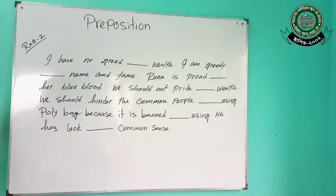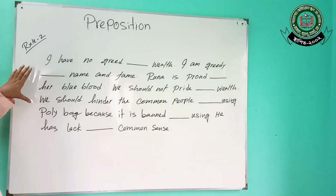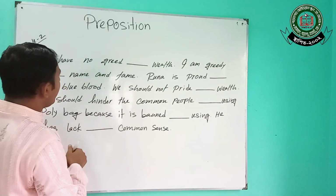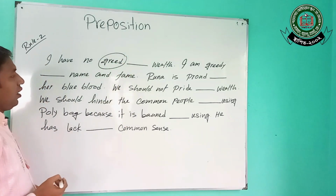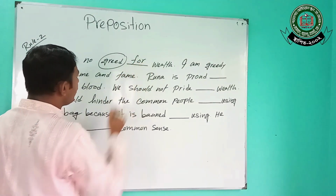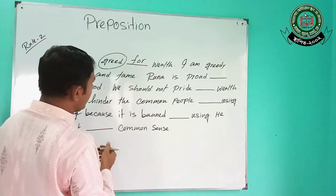Now we will solve this example. This example is based on rules number 1. I have no grit. Here grit is a noun and preposition for is always used after grit. Here will be preposition grit for. I have no grit for wealth.